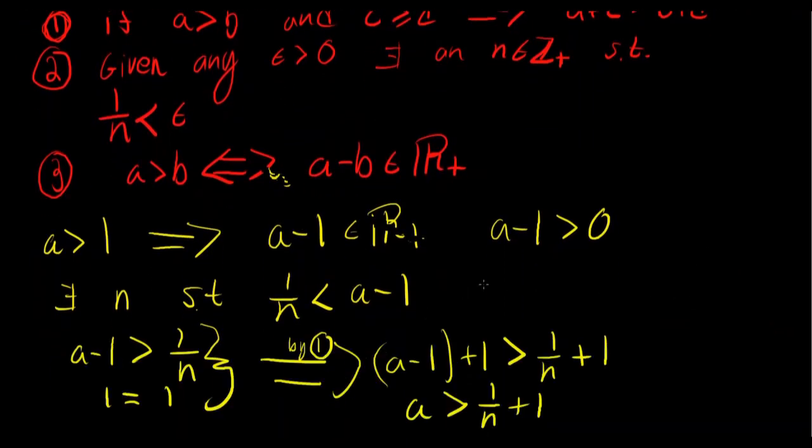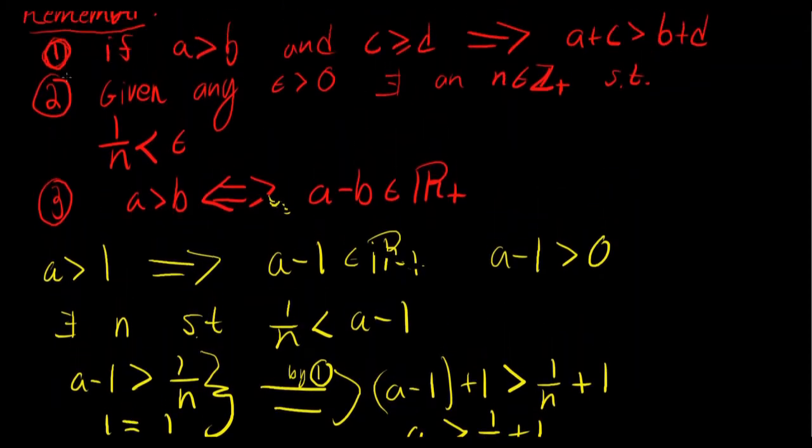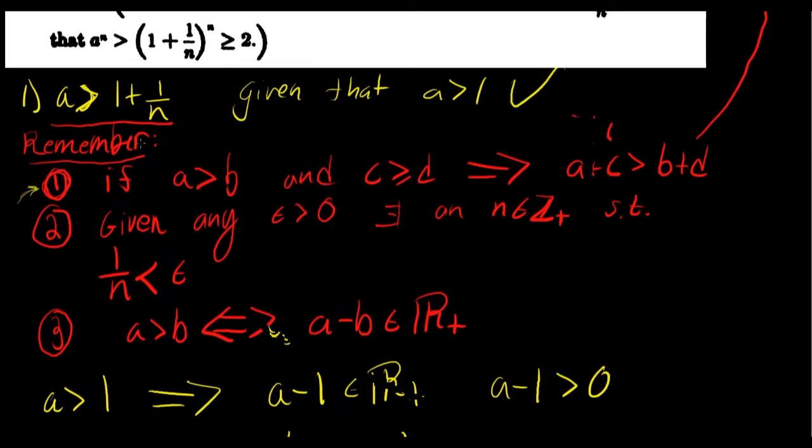And the reason I was able to say here at the bottom that 1 is equal to 1 is this property here. Of course we're able to say that 1 is equal to 1, but it works. We're able to use property 1, our first remember, because c could be greater than d or c could be equal to d, and no matter whether c is strictly greater than d or c is equal to d, a plus c will be strictly greater than b plus d as long as a is strictly greater than b. So we've proven 1. So 1, check. We've proven that there exists an n such that a is strictly greater than 1 plus 1 over n, given that a is strictly greater than 1. So that's nice. Let's clear the board to prove 2.